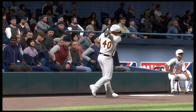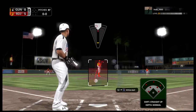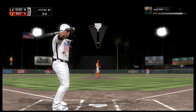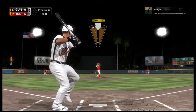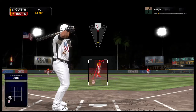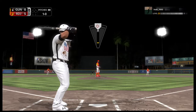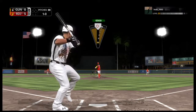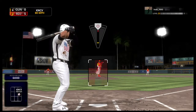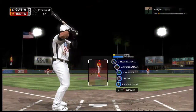Wilson Contreras is going to pinch hit here to lead off the 9th, and with his club already well down, he'll just need to try and get on base here. Here we go with inning number 9 as the first pitch misses for ball 1. And a strike to even the count. 1-1. And he'll step off and try and reset.